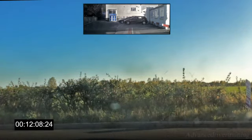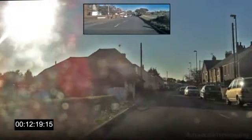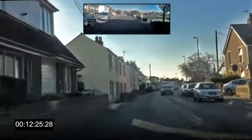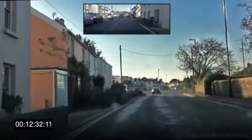Okay, so it's very important, because pedestrians have right of way, especially on a pavement. We're going to carry on then when you're clear. We probably won't get another opportunity to practice that, because I think that's the only place where they do have a giveaway line in front of the pavement. But right. We're going to go right at the traffic lights, please.